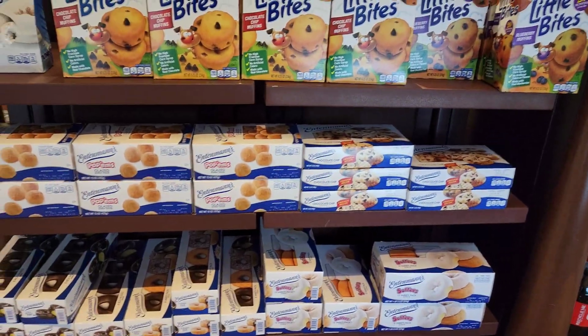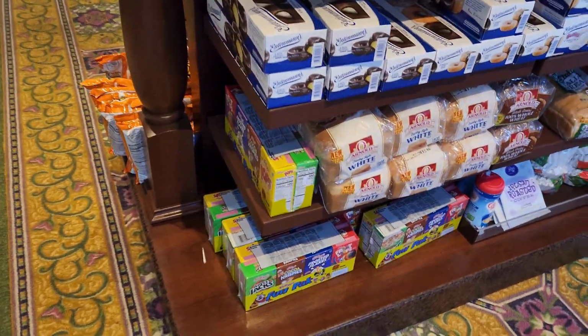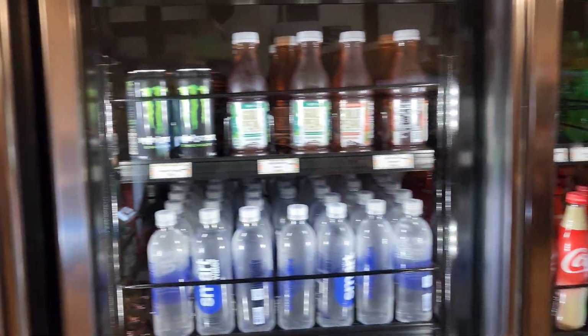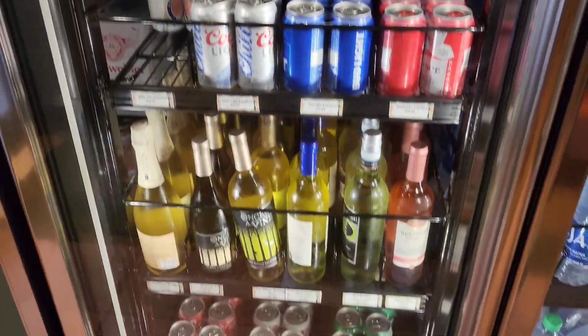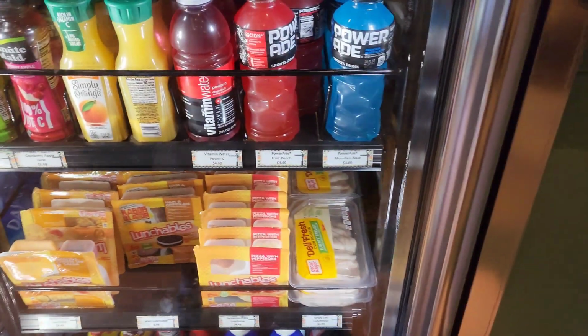Bread and stuff to make sandwiches, and stuff for breakfast, like if you don't want to pay for it in the park. That makes sense. Over here are sodas and some alcoholic drinks and things like Lunchables and turkeys.